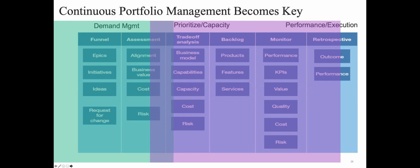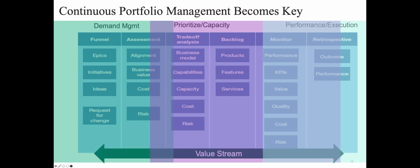That then allows you to inform the product teams how they can manage their backlog. And then you can monitor via continuous feedback the KPIs, which include value, cost, quality, risk. And then finally, in performance and execution, what organizations forget about in waterfall has to become an integral part, and that is retrospectives, measuring outcome, measuring performance to know where you need to improve going forward. That allows you to look at business model, investments, that understand the product and the capabilities that it supports, allows you to start funding value streams.